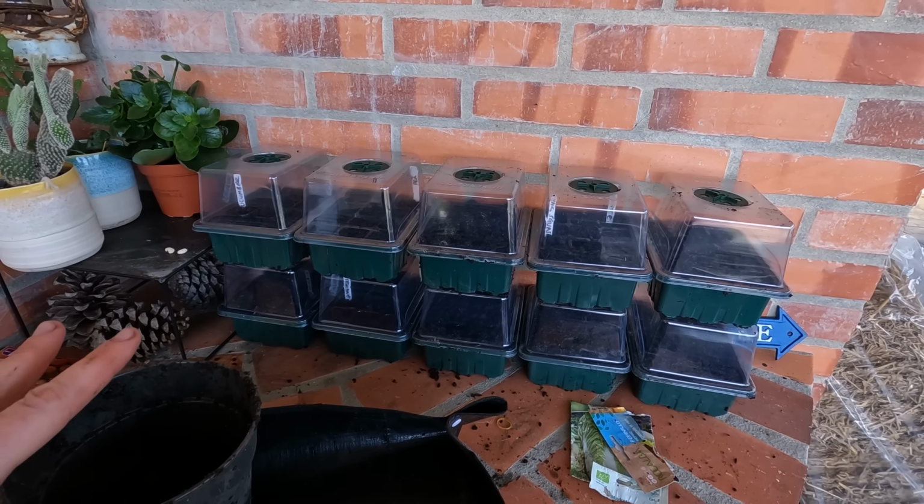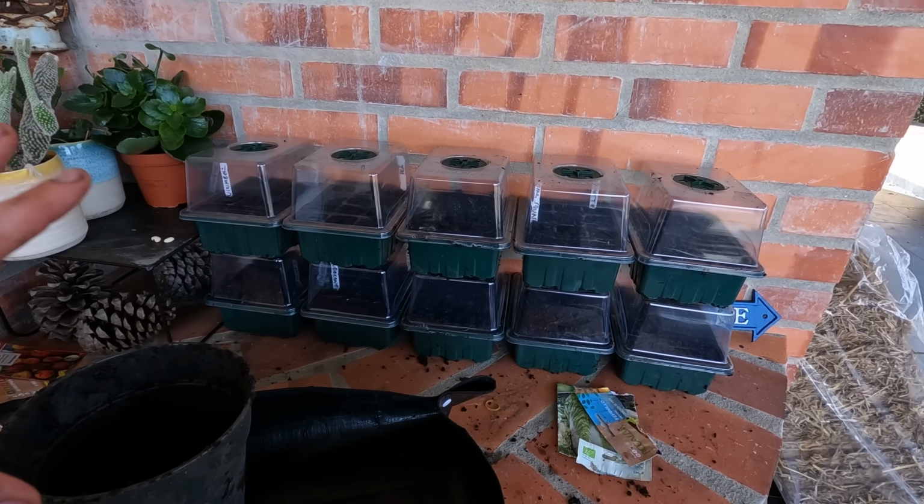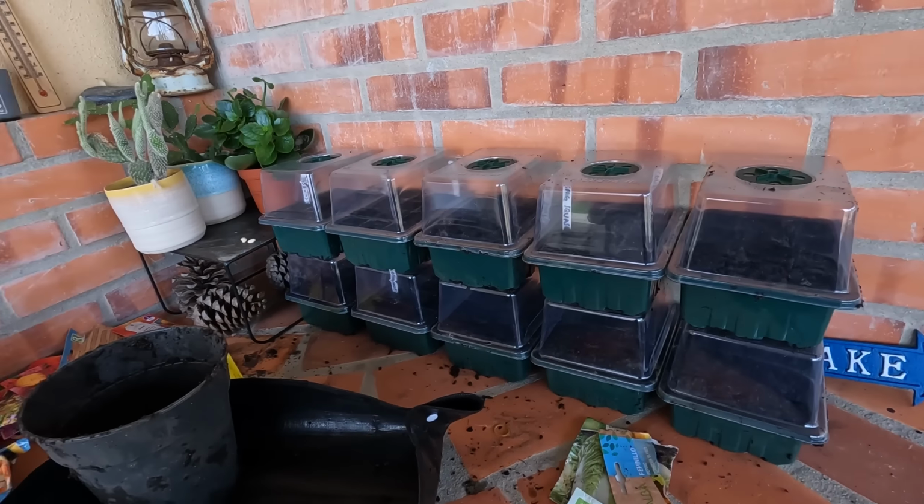I don't think here's a good place. I don't want them stacked like that. I don't want them in direct sun, but I want them to have some sun. So I'm just looking around, thinking maybe in front of the raised bed on the patio might be good.